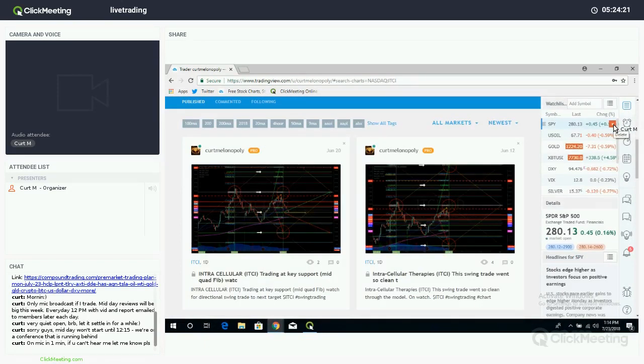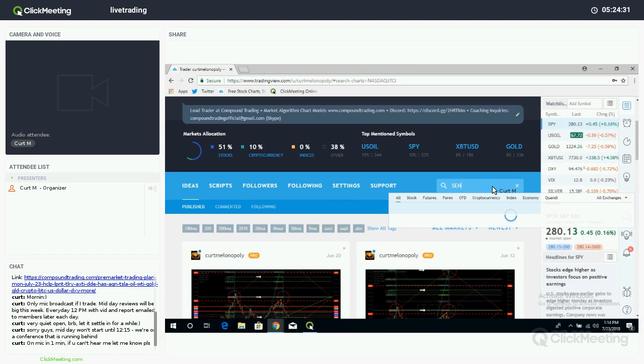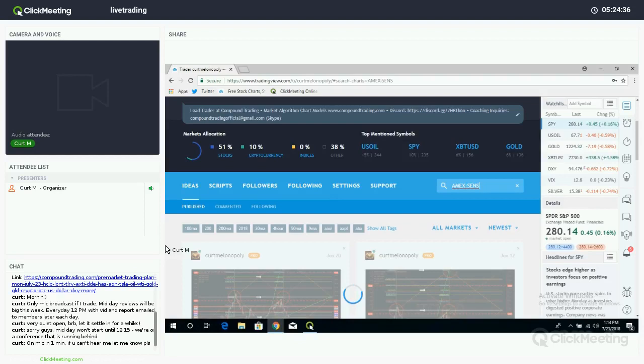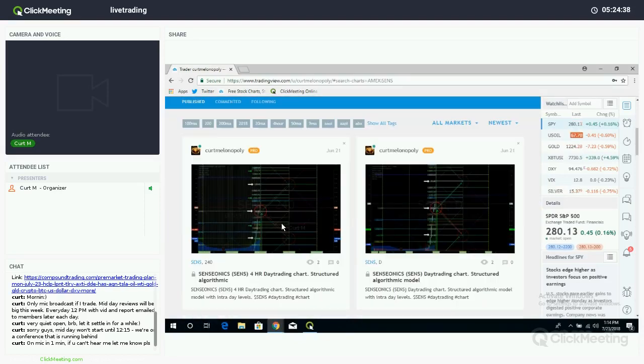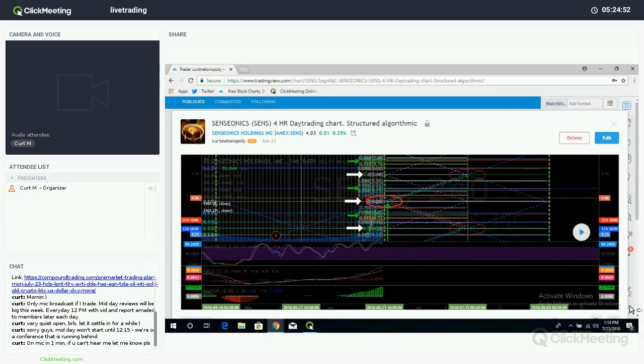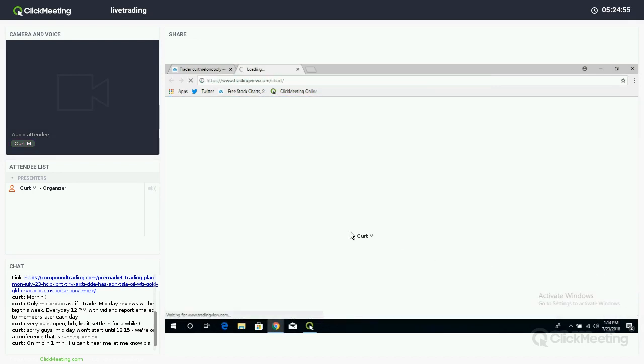Next one. SENS. This will be the last one for the day. Tomorrow I'll pick up the speed. If you have any charts you want me to look at, drop them in the notes right away in the chat. I'll look at them quick before I fly. This model is very complicated to lock in.